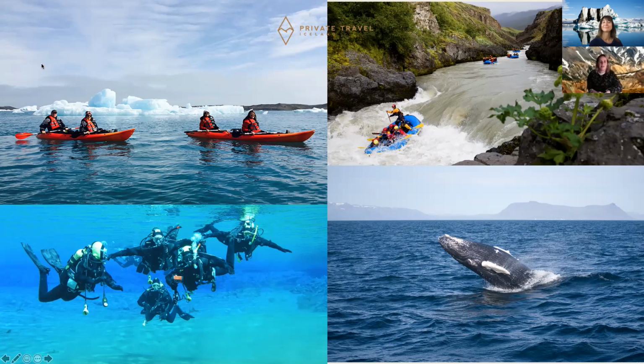Then we've got diving and snorkeling. This is done in Silfra, which is where the two tectonic plates meet on the Golden Circle day. And they say it's the clearest water in the world. So that's inland diving. It's dry suit diving, so you do need to be experienced and have logged a certain amount of dives throughout the past year. Otherwise, you'll have to take a course, or you could just do snorkeling instead.